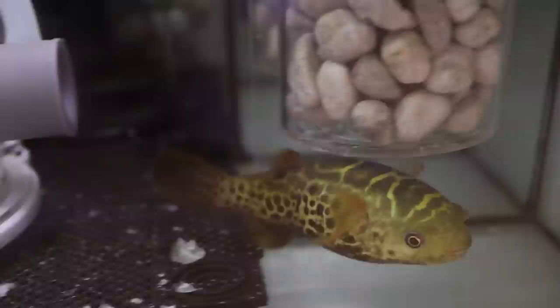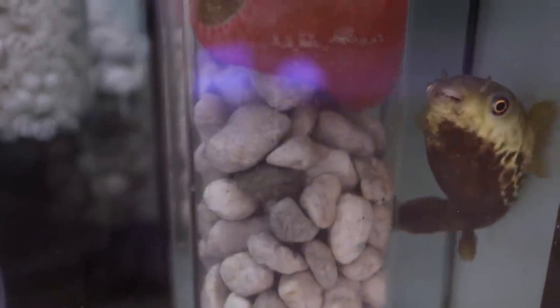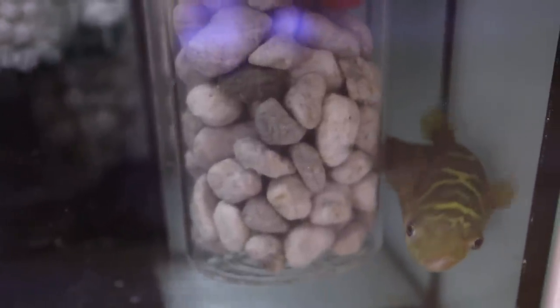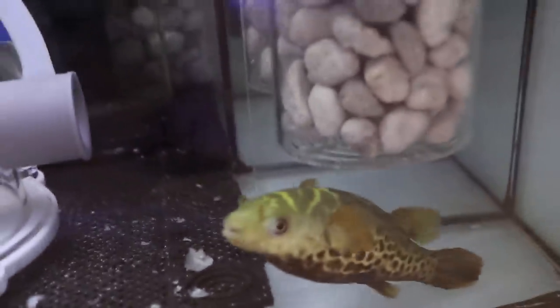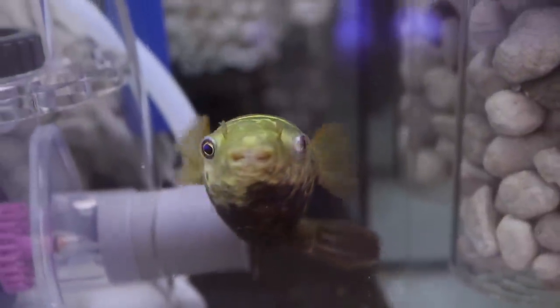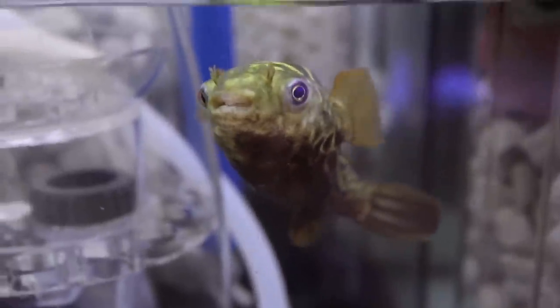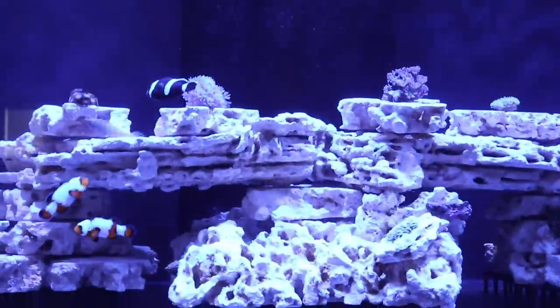It's a topaz puffer. My son picked him. I wanted to return him right away, but seeing how excited and happy he was for selecting this guy and giving him to me, I'm thinking about setting up another tank just for this puffer. Has a cute little face. So I'm thinking about setting up another tank and housing this puffer, or dropping him into this display tank.